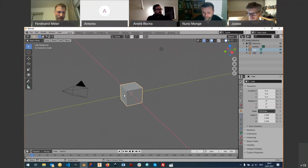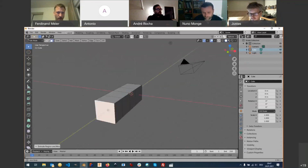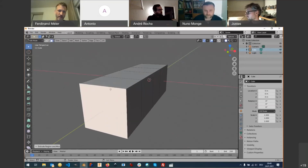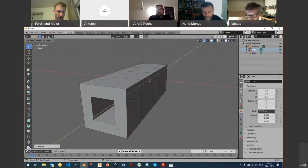Okay, so let's go to edit mode and select a face and go crazy extruding again. You can also try if you hit extrude and then you right click, you basically cancel what you're doing, then you get a duplicate face, which right now you don't see it, but if you hit S for scaling, you can see that it just makes it smaller. And if I hit E now, I can extrude a hole into my thing.